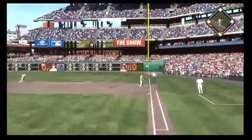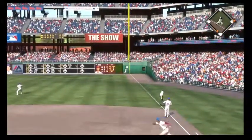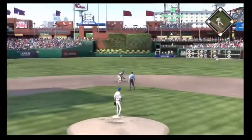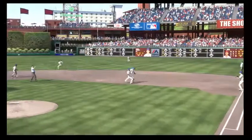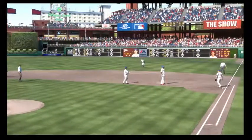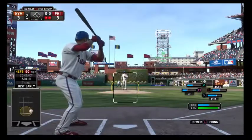Now a ball hit hard toward first. And he is going to tie this ball game late as this ball is down for extra bases. And now they've got him caught in a rundown. And they'll run him down and tag him for the out. So 2 are gone now in the Philadelphia 7th.